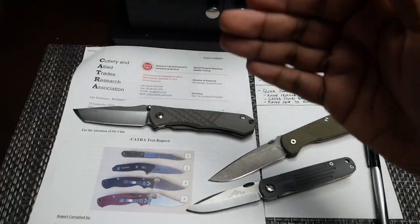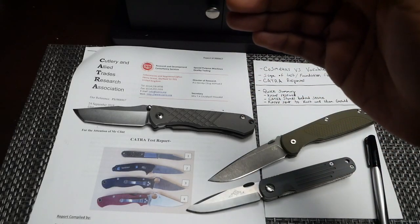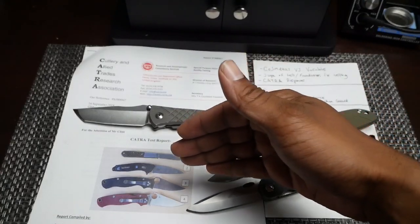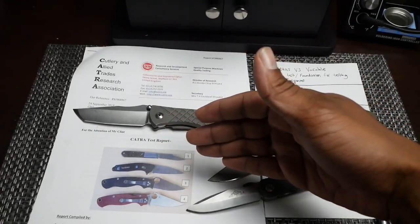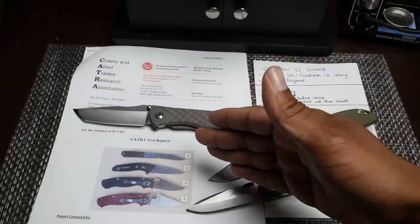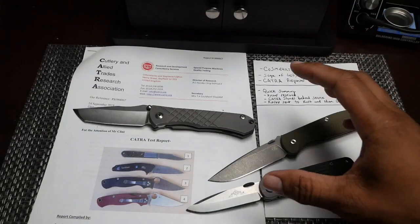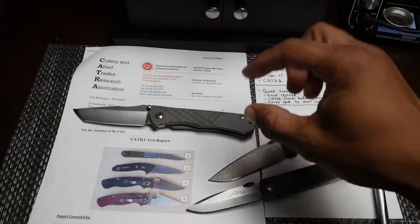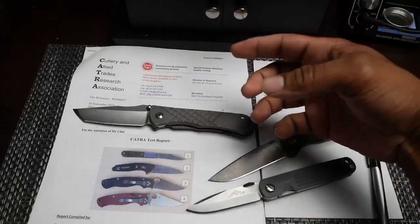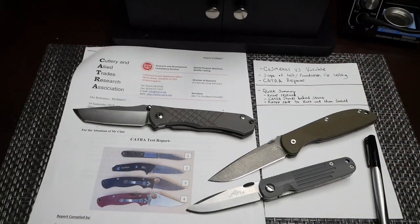So we should have a full list of data points all the way from the standardized CATRA test to the rope test that's been pretty popular over years, to the cardboard test that brought on all of the CATRA testing. So we'll be able to compare data points across the board. Don't look for updates from me in real time. Look to those guys' channels. I'll link them down below, and we'll move from there. With that said, let's dig a little bit deeper.